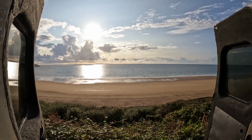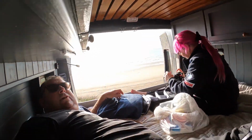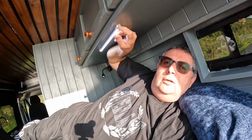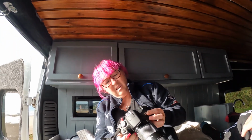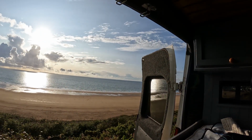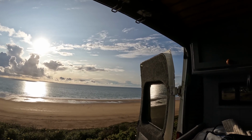Me and Sadie are in the camper van, lying on the bed, looking out the window. Put the light on, Ian. Let's have a look. Just David Bailey here, look. What are you doing, David? David Bailey. We've got munchies, sunset, and now we're chilling. Love it.